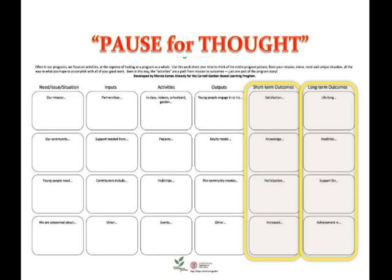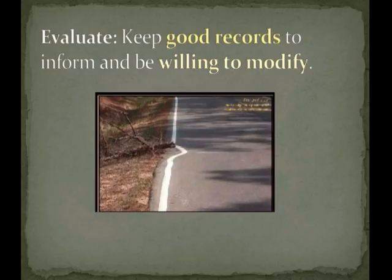If that means that you decide to make a new logic model for yourself and add evaluation or draw circles all around your logic model, then please do that, because it's so, so important to evaluate this entire thing. You could fill this all in and then you can start to run with it. If you don't ever pause and look back, then it's not really worth it. We can't shift so that we know that the work we're doing is as good as it can be, as impacting. So evaluation: keep good records so that you can inform yourself and inform others of what you're doing, and be willing to modify.